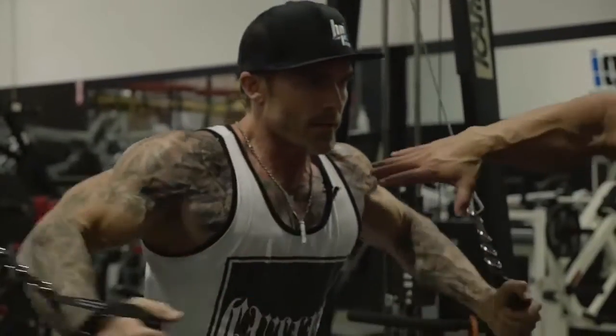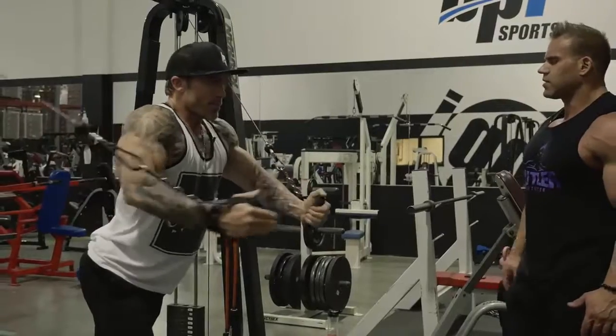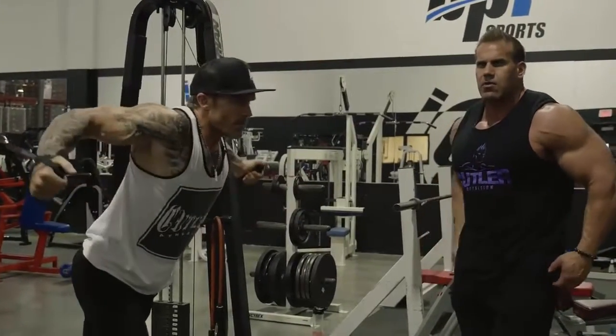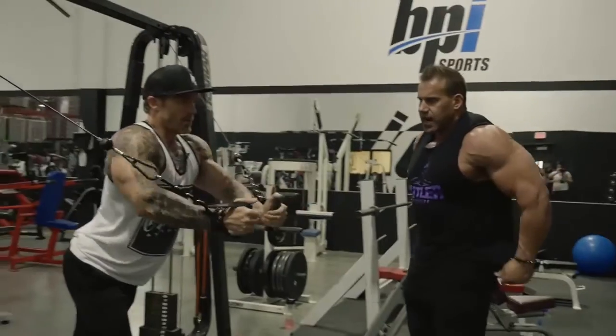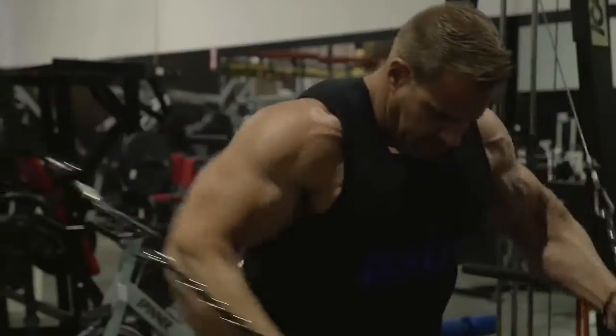Okay, you can see where all this is coming out. You can see all the fibers all the way up to here. So great movement. Once you get a lot of blood into the muscle, you do some compound movements, stretch this thing back out, and then determine, okay, do I need to go further with the workout from there?